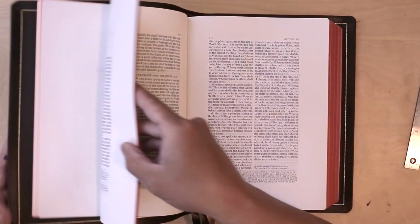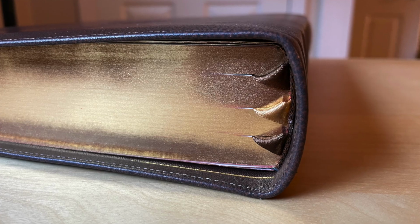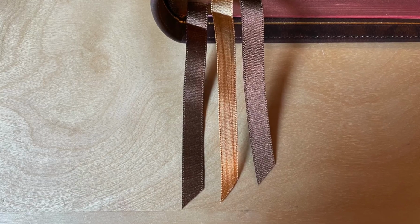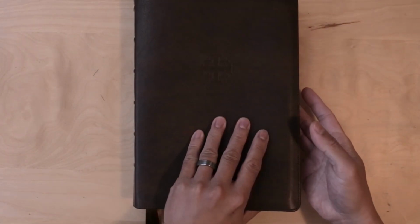So it's got 3 ribbons. Let me show you. Oh man, I hope I didn't wrinkle that. 3 ribbons. It's got the dark gold, dark brown, gold, and then dark brown, and it's got brown head and tail bands. But let's keep looking through it.